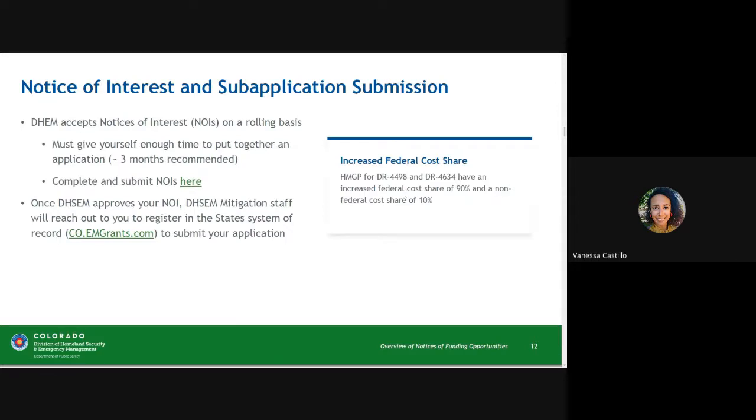So the notice of interest and sub-application submission, this is for HMGP. So those of you that are interested in any of the funding that we discussed, including HMGP, but also BRIC and FMA, should submit a notice of interest to DHSEM as soon as possible. DHSEM accepts NOIs on a rolling basis, but if you're interested in the available HMGP, you should be submitting an NOI now, essentially. Developing a FEMA-ready sub-application can take up to 3 months.